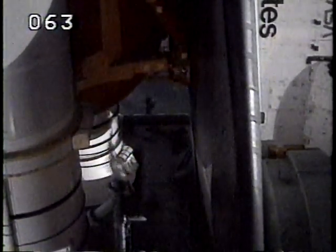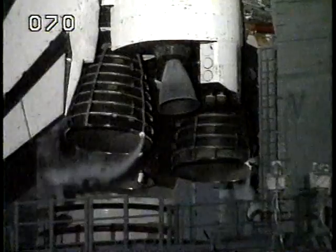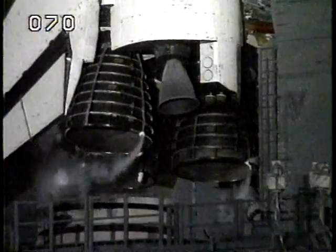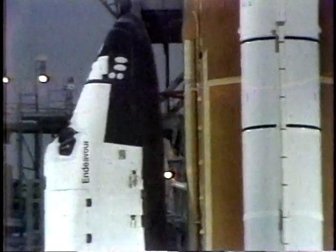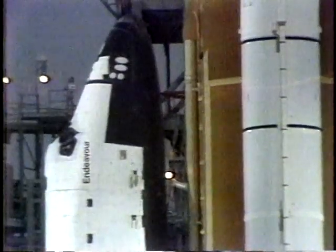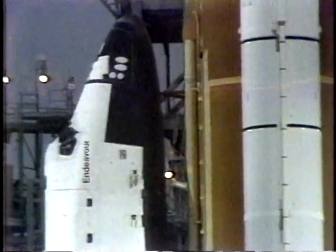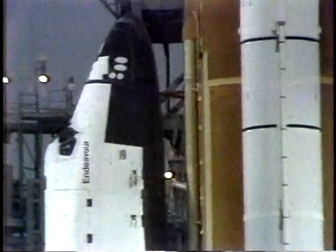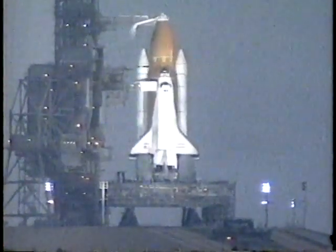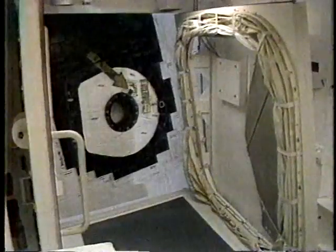PLT, OTC, configure fuel cell essential bus source switches. OTC, PLT, the essential buses are connected to the fuel cell. Copy. About another 20 seconds will retract the orbiter access arm from the hatch of Endeavour. T-minus 7 minutes, 30 seconds. TLS is go for orbiter access arm retract.